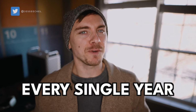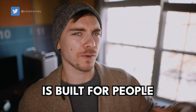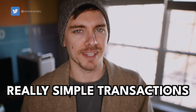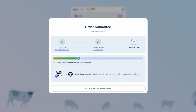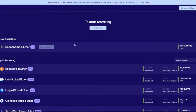Okay, so for me, every single year, it's been a massive pain to do crypto taxes because it feels like all crypto tax software is built for people that primarily use Coinbase or people who primarily use Binance or people who just do really simple transactions. And being that I almost exclusively transact on chain, I use a ton of different wallets, I use a ton of different blockchains, and I do a lot of really complex transactions, it can be extremely difficult for me to find good tax software that works.